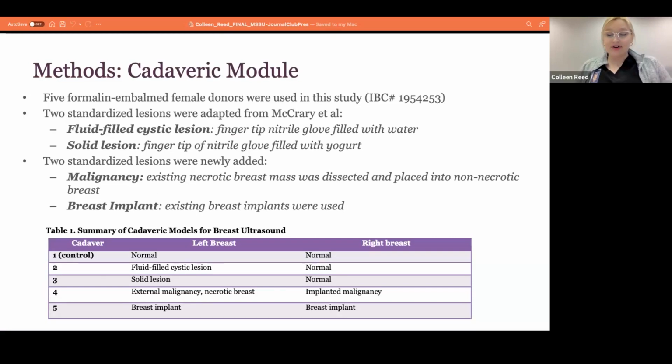And then as far as the cadaveric module goes, we employed 5 formalin-embalmed female cadavers for this study. 2 standardized lesions were adapted from McCreary et al., and that was the breast biopsy study that was presented earlier in the introduction. And that was the fluid-filled cystic lesion and solid lesion. And then 2 standardized lesions were newly added, and this was the malignancy and breast implant. We also had a control for a normal breast without standardized lesions, so participants could run through what a normal breast would look like as compared to the lesions.